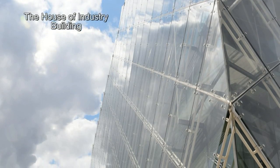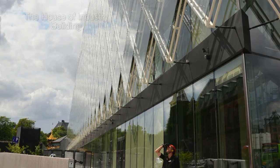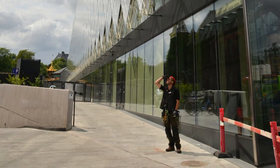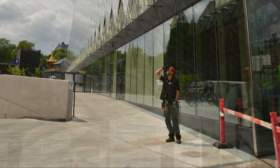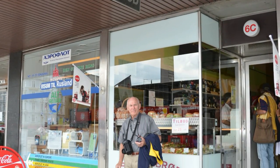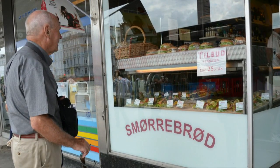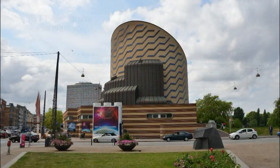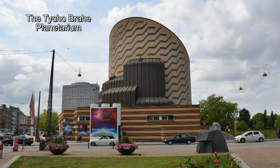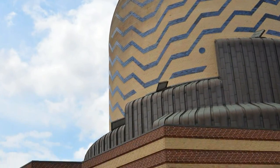This is the House of Industry, an office building that has been modernized with a glass facade instead of the 60s look. This deli has been operating for at least 60 years. Ove used to buy sandwiches here to bring to the glider port on weekends back in the 50s. The Tycho Brahe Planetarium opened in 1989.